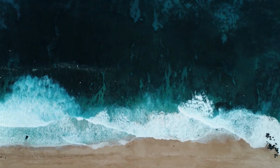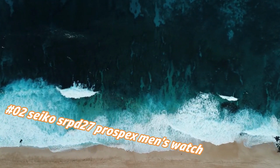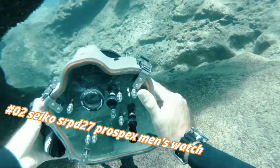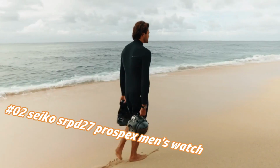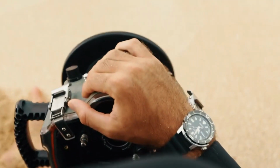Number 2, Seiko SRPD27 Prospex Men's Watch. Nowadays the price in US dollars is $260, but this will vary with time. The watch is very accurate and comfortable, great wrist presence. I really like this Seiko Monster watch. I like the rubber strap over the metal bracelet.